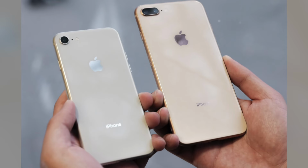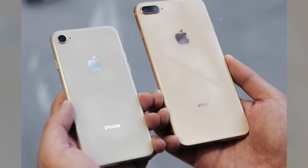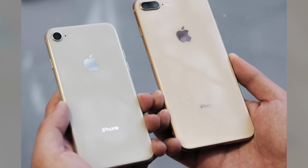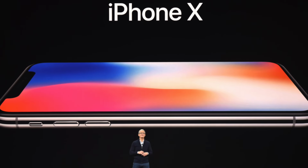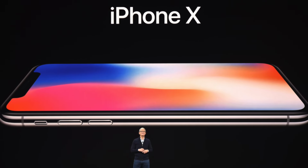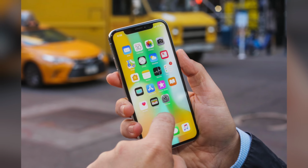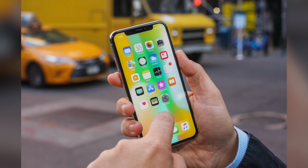Now there isn't much else that changed with the iPhone 8's design, and this was likely because a second iPhone model had more of Apple's attention and resources, and that was the iPhone X, which was actually introduced alongside the iPhone 8. Now the iPhone X finally delivered a radical redesign that customers had been waiting for, and it all started with the huge 5.8-inch Super Retina display that dominated the front side of the device.